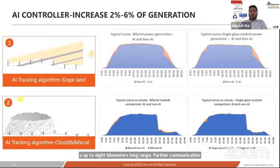This is the advanced algorithm which we launched, and here basically you will get an additional 2 to 6% gain. What is happening is, if you have a low sun angle, then early morning and late evening there is a shadow fall. If you see here in the first picture, there is a shadow in the early morning and late evening, but because of this AI controller, you can avoid this shadow and you will get an additional 2 to 6% gain.